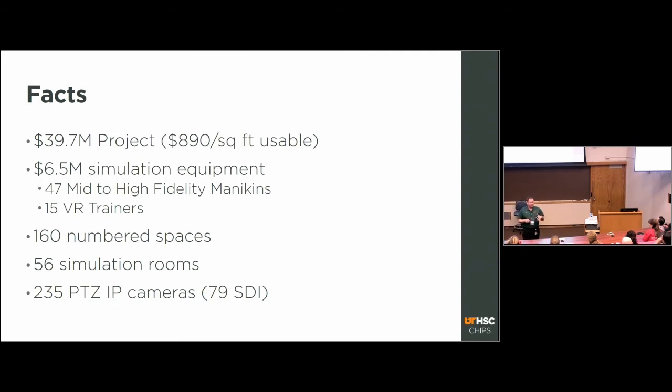What happened on this campus was that the College of Medicine had sim space, and the College of Nursing had sim space, and the College of Health Professions had sim space. So all that sim space closed and everything came central. In moving everything central, we abandoned all of our old equipment and had the opportunity to buy everything new. We have about 160 numbered spaces in the building, i.e. rooms and hallways that actually have some designation. And as I mentioned before, about 56 simulation rooms.